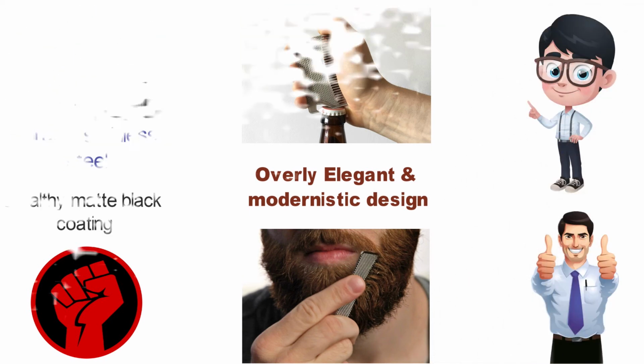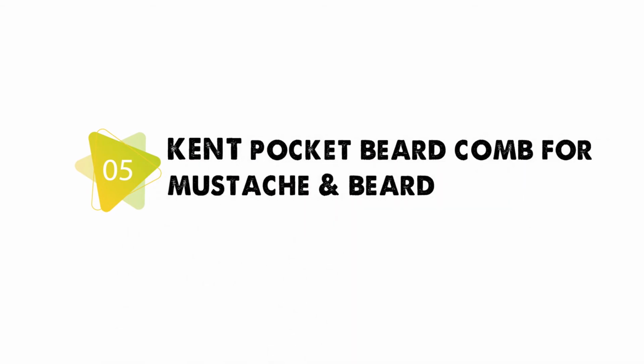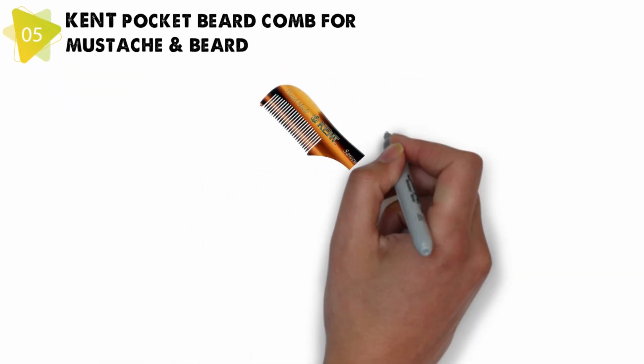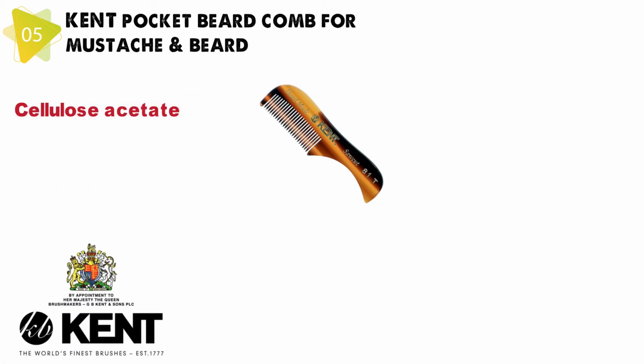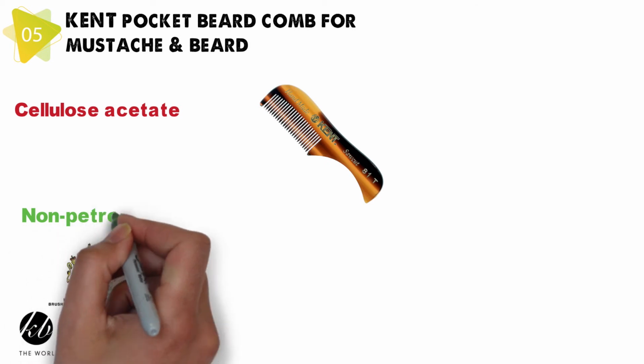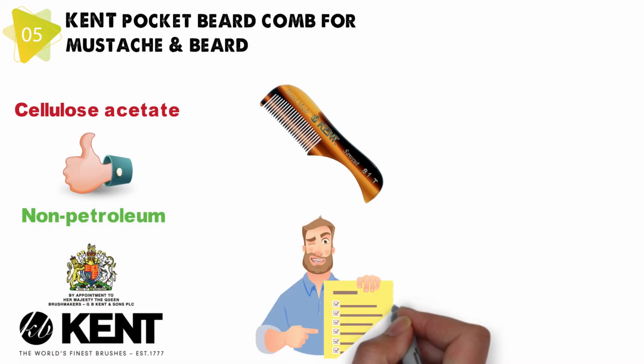Last but not least, we have the Kent Pocket Beard Comb for mustache and beard. This one comes with a traditional design, and it's handmade from cellulose acetate. Much like the other products of Kent, the materials of this one are also non-petroleum and are derived from various plants. This means they are unlikely to create any static.